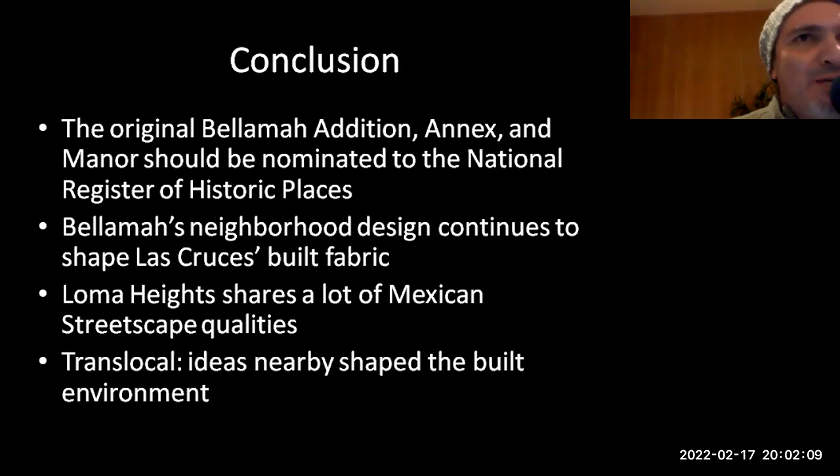Probably their family members lived in the Bellamah neighborhood, and this was a way for them to get access into a home, maybe for the first time. And so what really made his neighborhoods very successful is this idea of local ideas or nearby ideas shaping people's experiences. And so when we think about Bellamah and those neighborhoods, what also makes him very successful is that he created a shared living experience not only for people in Las Cruces, but for people all over New Mexico, Southern Colorado, and West Texas.